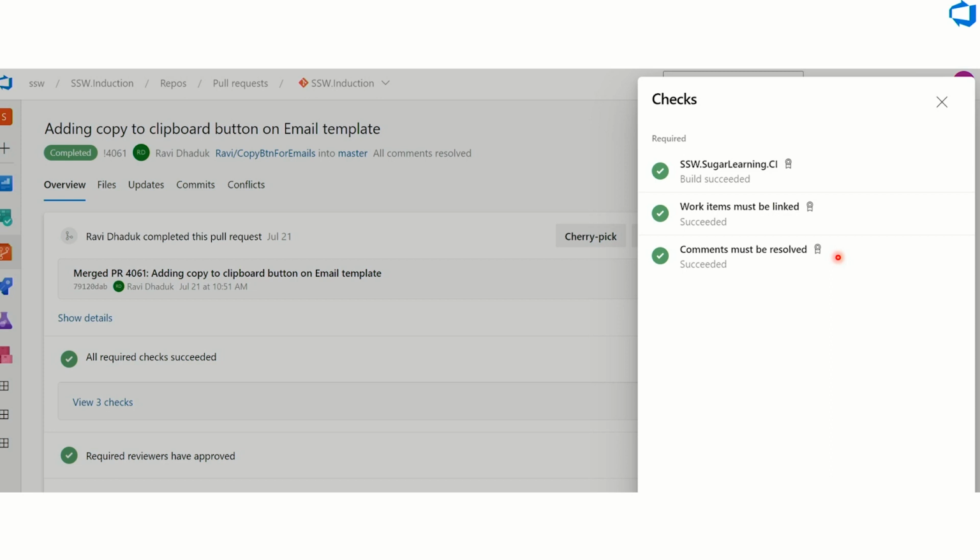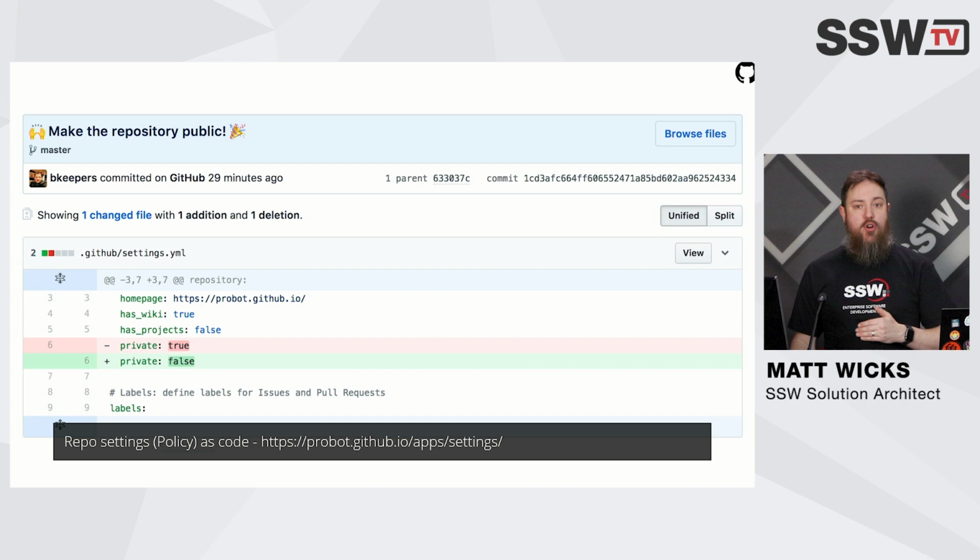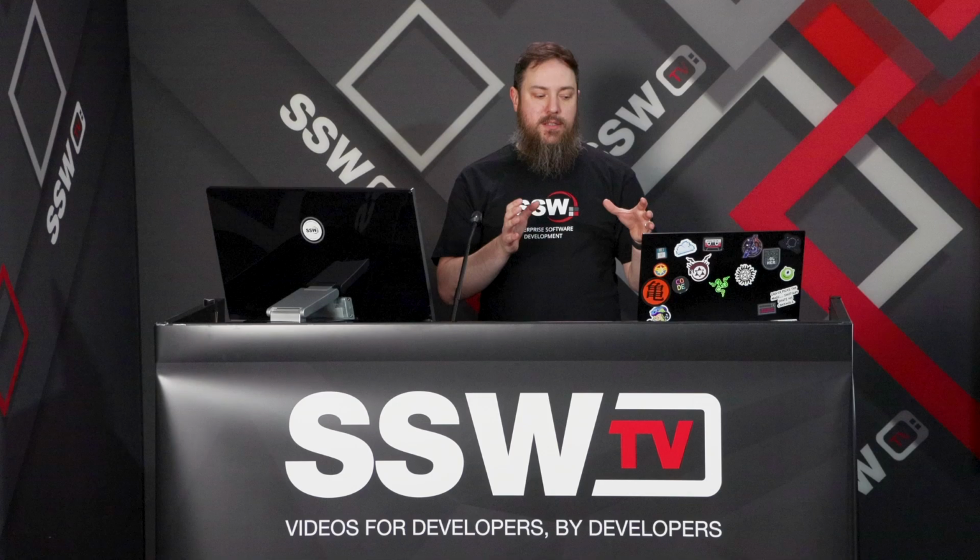I quite like that. Now, setting this all up on GitHub is a little different than on Azure DevOps. One of the tools I like to use to make it consistent is a thing called Settings. Now, this is a Probot app, so you need to install a thing called Probot and then install Settings. I've got the link there in terms of the actual app itself, and it talks through how to install. But essentially, you're taking the settings of the GitHub repo and turning it into code. So it's repo settings as code, much like infrastructure as code.